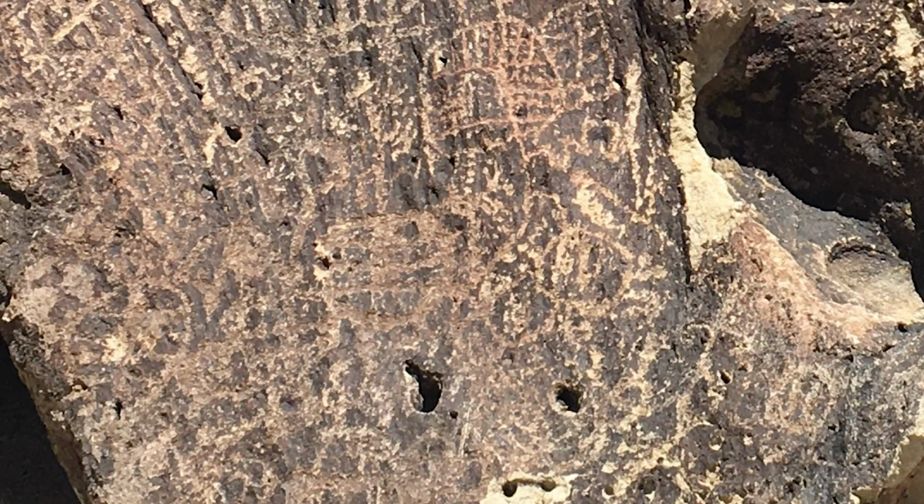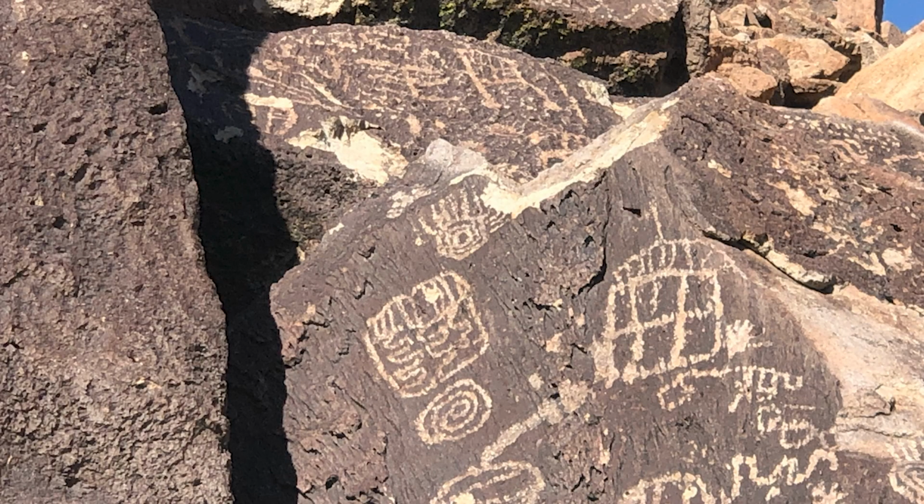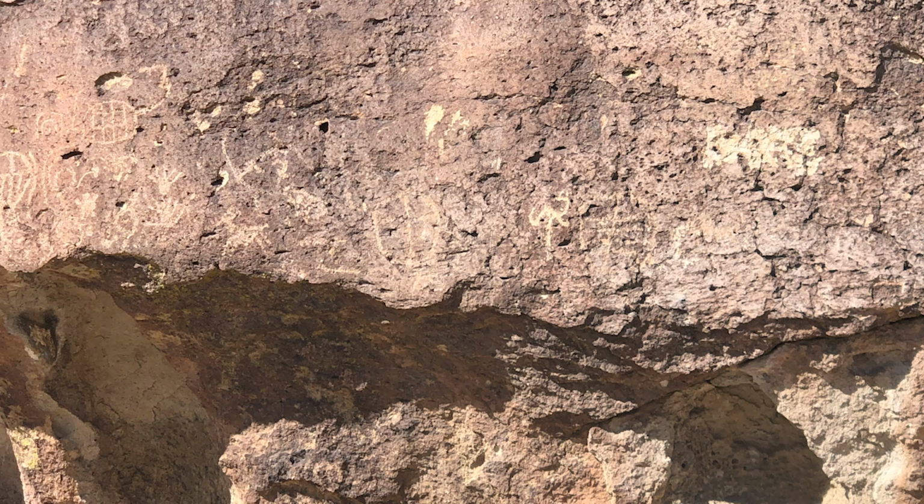I think this is an older site because clearly there's a lot of carvings here where the desert varnish, the oxidation process, has already occurred. But on some surfaces, like at sundown, you can see some shapes still in the rock. So you see different images with different levels of brightness. Like these are very bright. There's some over here, it's dim. So they may actually be older.